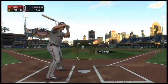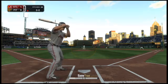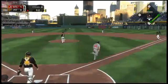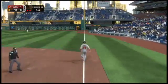Trying to pick things up where he left off, Dom Robinson. He'll try to follow up the double in his last at-bat with another big hit right here. Smoke toward third. Throw on to first, two gone.